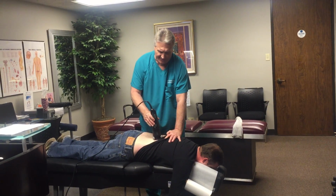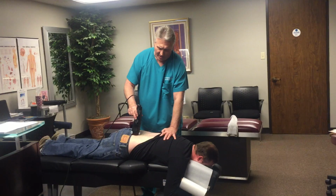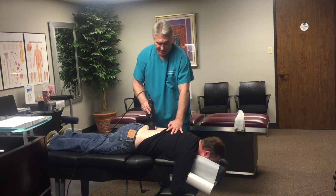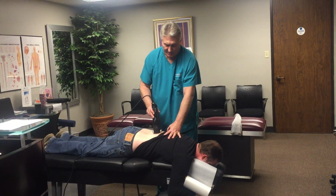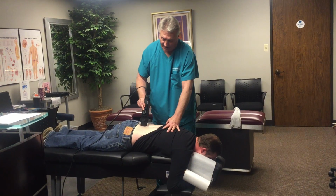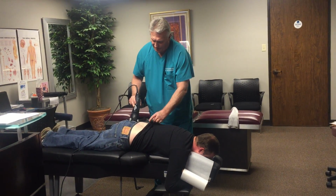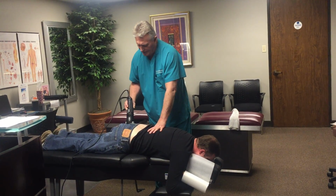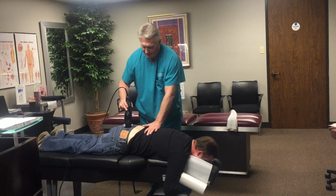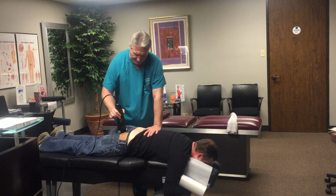This creates a very high frequency vibration that breaks up fibrotic adhesions and scar tissue and joint adhesions surrounding the capsular ligaments, which surround every single joint in the spine and the body for that matter. Went into his sacrum and sacroiliac joint on the left here right now. We follow that SI joint all the way through, and then into the right sacrum and the right SI joint.